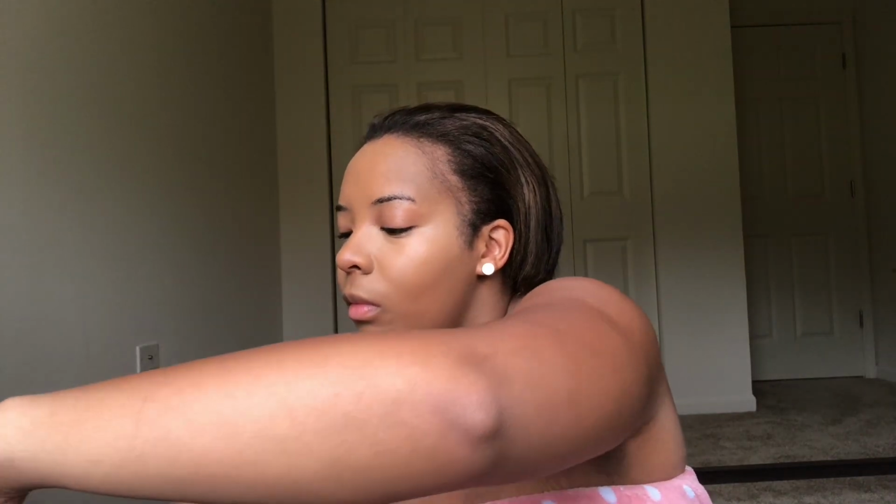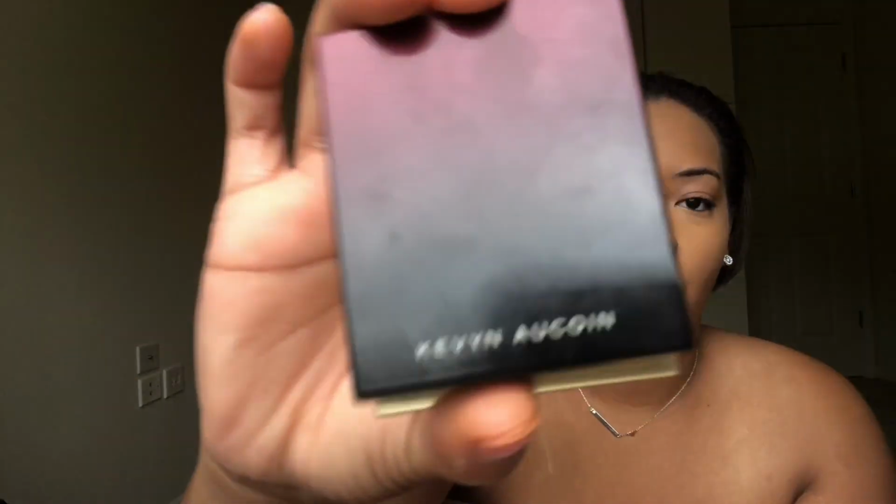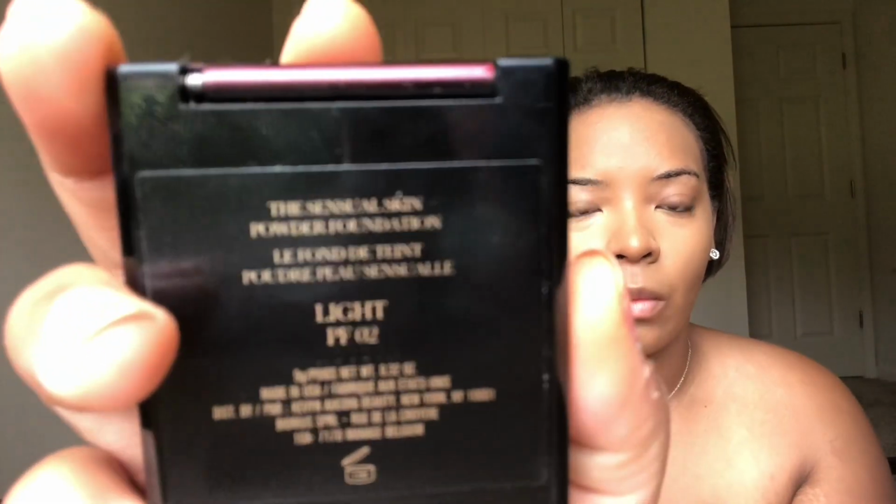So now I'm going to be setting the concealer that I just used. I'm going to be using two different face powders. The first one is the LA Girl Pro powder. I believe this is in the shade Banana, and I'm also going to be using the Kevyn Aucoin face powder. You guys will see the name of it hopefully in the back, but I got this from TJ Maxx for I believe $10. It is real. A lot of people think when you buy makeup from TJ Maxx it's not real.